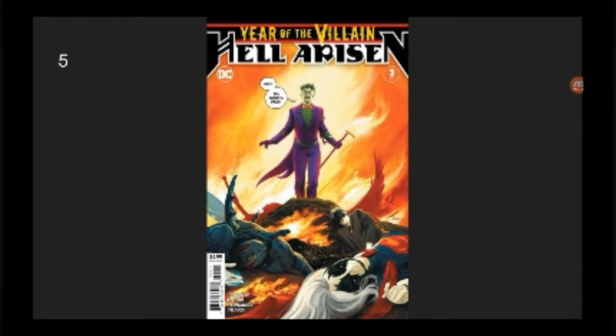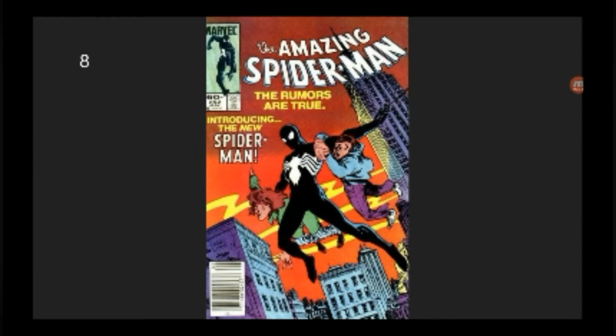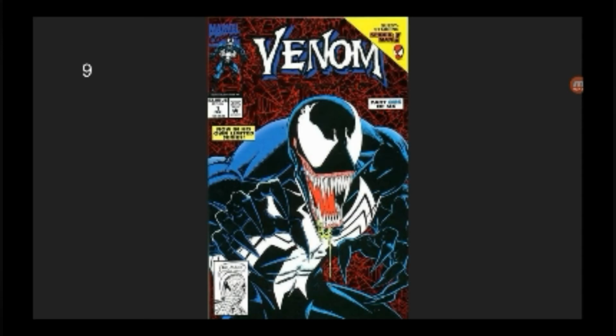Interesting. Okay, next we got the Uncanny X-Men number 266, the first appearance of Gambit. This one's been on our list a couple times. This next one's always on our list. The Amazing Spider-Man number 252, the first appearance of the symbiote black suit in the regular Spider-Man series. Next you have Venom Lethal Protector. It's always on this list every time we do it. It's the first Venom self-titled series, and the first appearance of General Orwell Taylor.